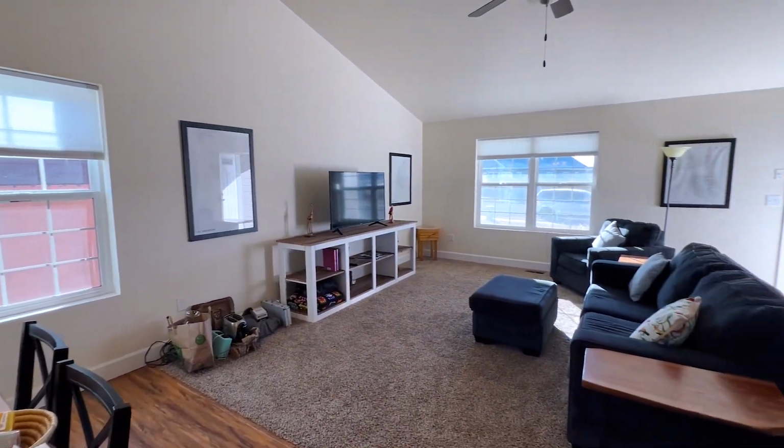Now that we are inside here, this is a 1,500 square foot 3-bed, 2-bath home. You'll see the big, tall, vaulted ceilings here in the main area, very open concept, open floor plan style living here. And one of my favorite things about this house that we're going to take a look at in just a minute is the backyard and the views.